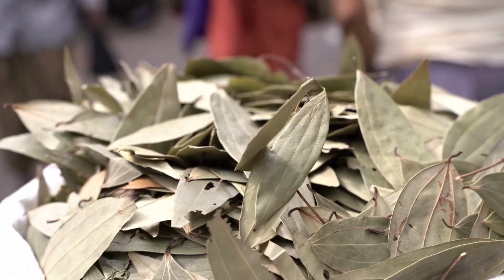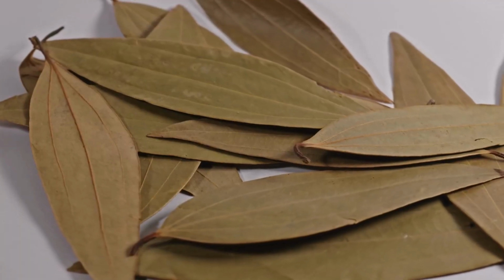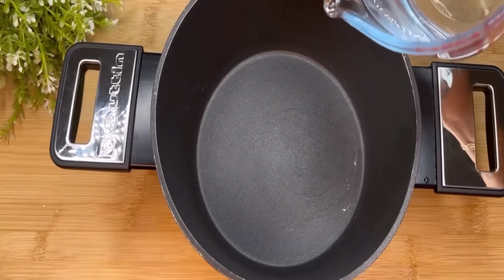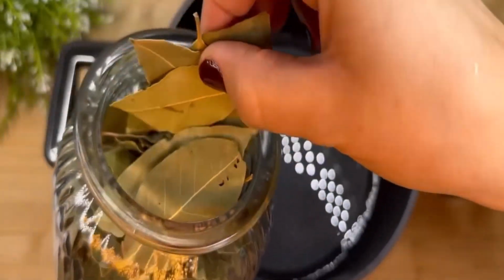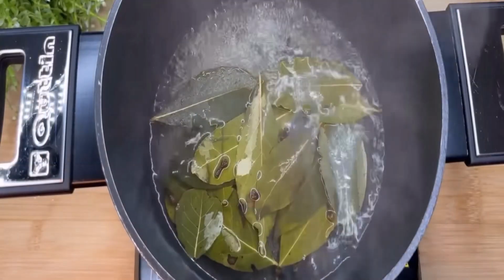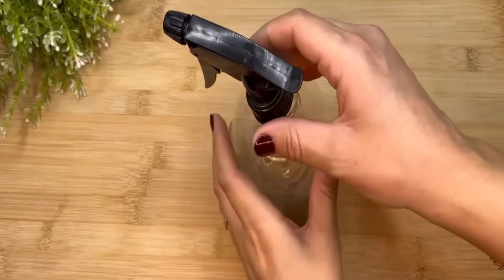Bay leaves are one of the most effective and natural ways to keep cockroaches away instantly. These aromatic leaves have a strong scent that cockroaches can't tolerate. Take a pot and add 1 glass of water along with a handful of bay leaves. Boil the mixture until the color of the water changes, allowing the natural oils and aroma from the leaves to infuse into the water. Once it's ready, let the solution cool completely.